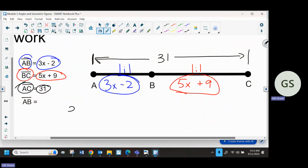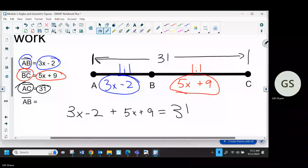So the little is 3x plus, or subtract 2. Plus 5x plus 9 equals 31. They are not equal. Do not set them equal. A lot of people are starting to immediately go to setting stuff equal. That's not always what you do. Sometimes it is. Sometimes it's not. You have to know when they are equal and when to add them together and set them equal to something else. The algebra, I think if we solved it out, came out to be x was 3.